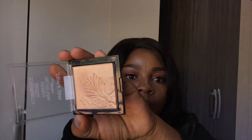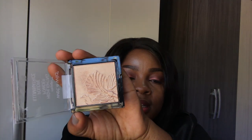As you can see, my makeup is done. I've got makeup on, eyes, eyeshadow, everything, but I haven't done my highlighter, so I'm going to do it. I'm going to show you what the highlighter looks like. So the first thing that I'm going to do, since the highlighter looks like this, is swatch the highlighter for you. Looks like this. I'm going to swatch it on my hand.